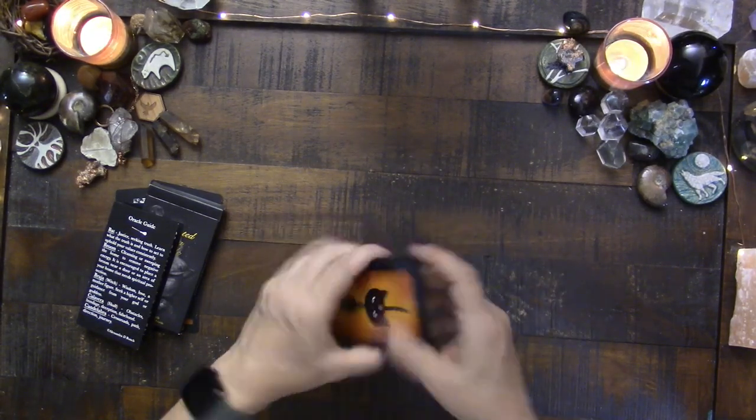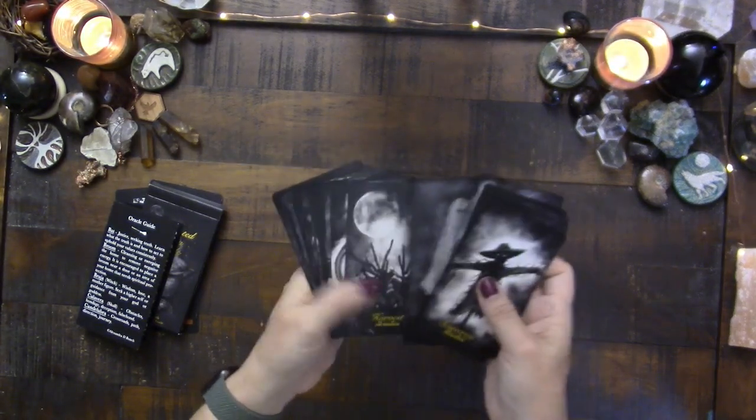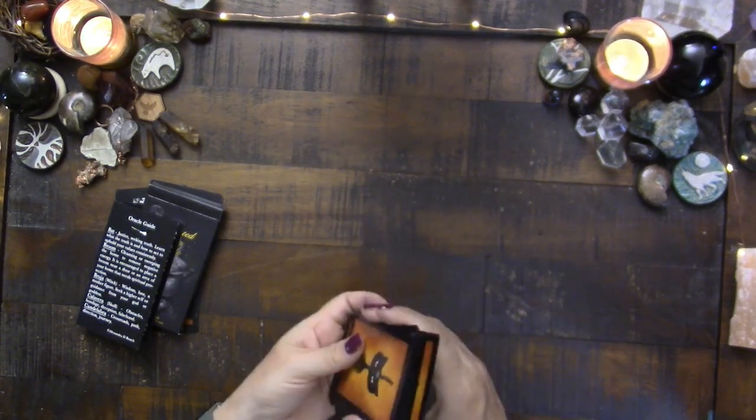It's satin. It's not glossy. You've got some sheen there, but it's not glossy at all. It really feels good.